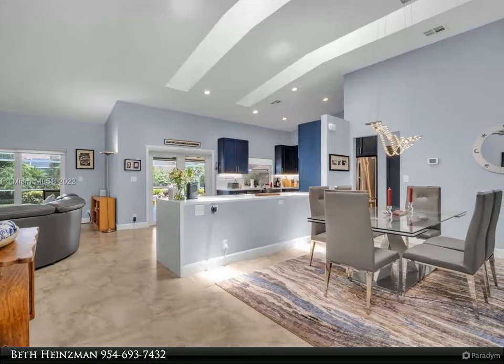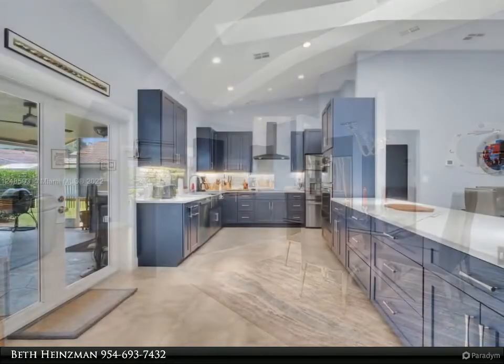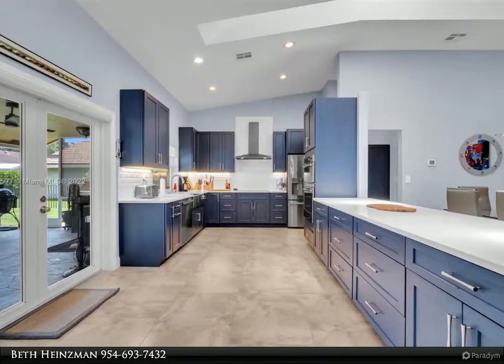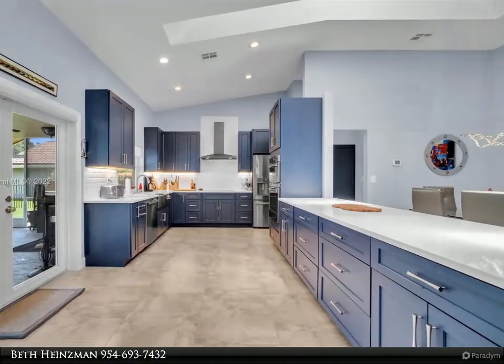Two cabana baths, one an owner suite. The master has two large walk-in closets, soaking tub, dual sinks, and shower. California-style closets. The fourth bedroom is used as an office.